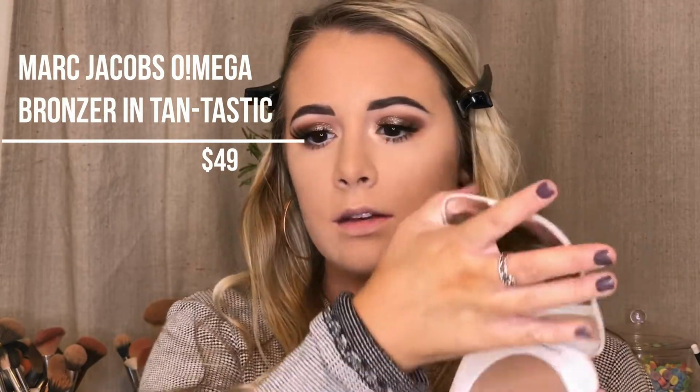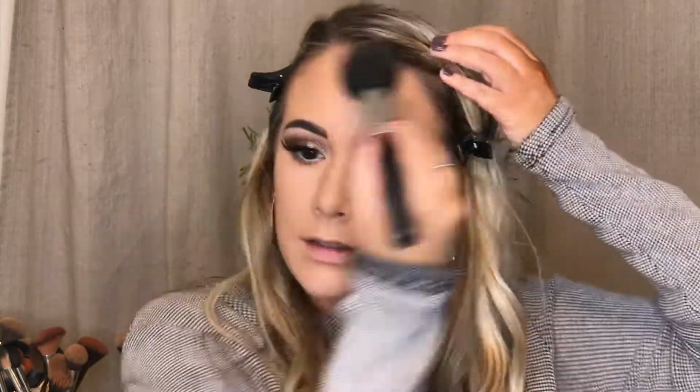Then for bronzer, I'm going to use my Marc Jacobs. I want to say this is in the shade TAN-TASTIC. And I got this before Christmas. It was at one of Sephora's sales. Oh, it's so pretty. I don't think I've used this on camera yet, and I don't know why. I'm just going to go in with some of that, and it's such a versatile color too. I feel like it would work on any skin tone. It's not too warm, not too cool. It's just really, really nice.